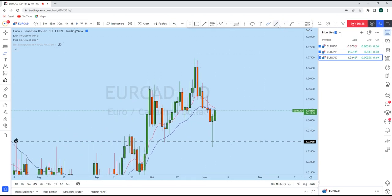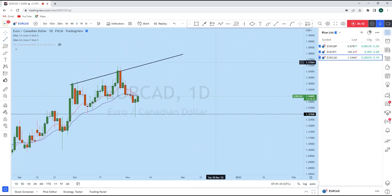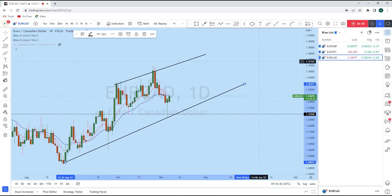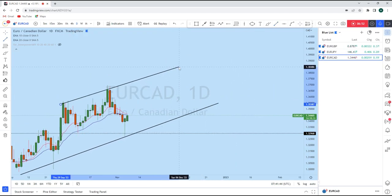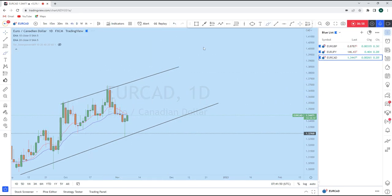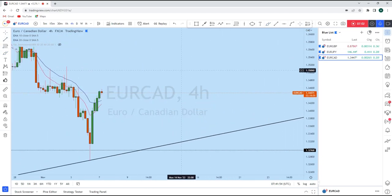What I think is that EURCAD is likely to be heading in this direction, and it looks like the price will maintain this long-term trend line and is likely to continue to go up. It will probably hit the resistance level that can give us a really good trading opportunity in this direction. In the intraday perspective, we already see price action that is bullish.